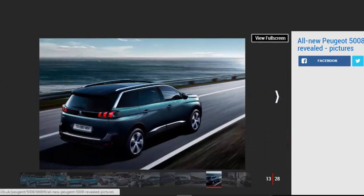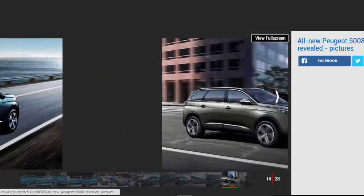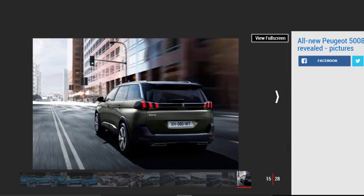Economy and emissions are right up there with the class leaders. The cleanest diesel emits just 106 g/km of CO2, while even the petrol manages 117 g/km. The 5008 is set to arrive in the UK early next year, with prices slightly above the previous model. The striking styling inside and out, as well as the cavernous interior space and new SUV body, are expected to make it a real hit with buyers after a practical, good-looking family car. And when you put the 5008 and 3008 together, they certainly offer far more showroom appeal than their MPV predecessors.